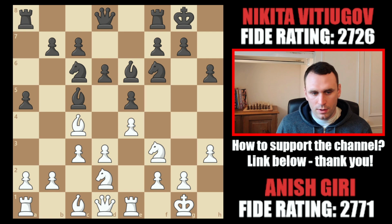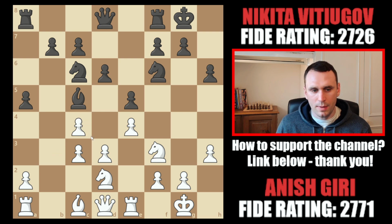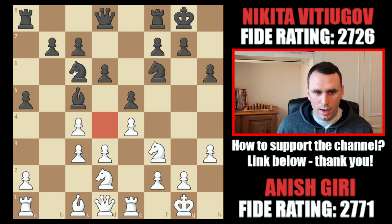But instead, Giri played pawn to b3 here. A really interesting idea, because if black captures, the b pawn will take back, and now you get some good dynamic play down the b file. You also clamp on the d5 break, and we note that this d4 square is still taken away from the knight by this pawn. So this is a nice pawn structure for white.